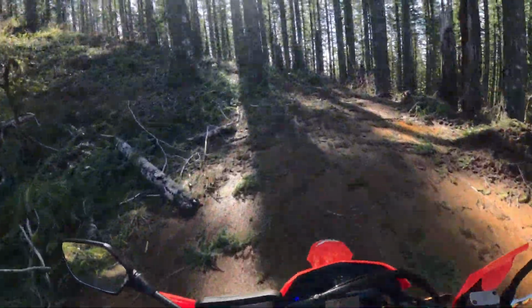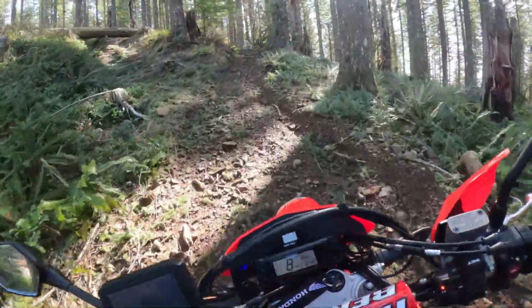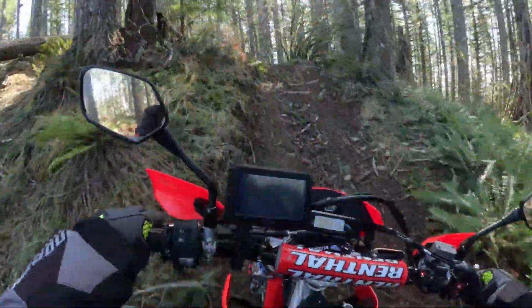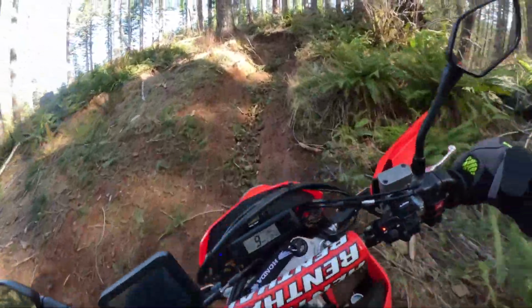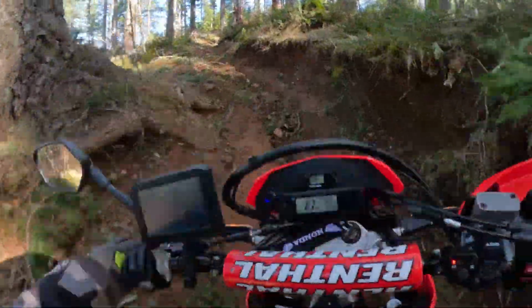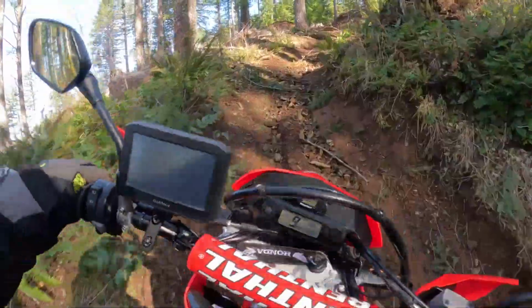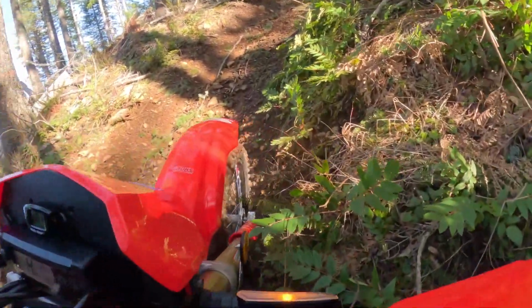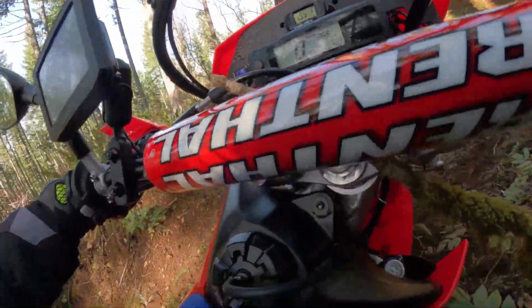Okay, we got another little plateau here and another hill climb. This one's reasonably technical. Keeping my speed going. Don't want to feather in the clutch around the corner. Getting the speed up, getting the speed going. Keep it going. Okay, not bad, it's salvageable.